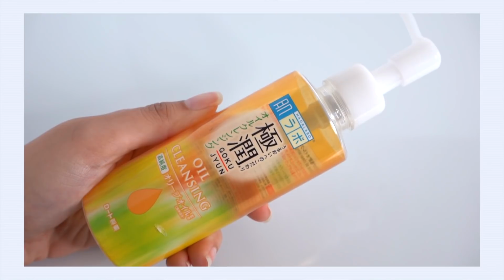Now, this is a J Beauty product. What I'm going to give this particular product a gold star for in this video is its affordability. This is the most affordable oil cleanser on the list. It clocks in around $12, give or take, right? So very, very budget friendly.